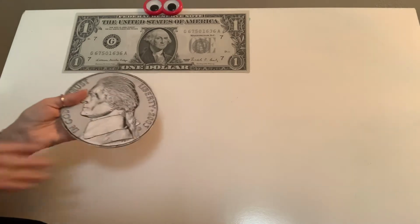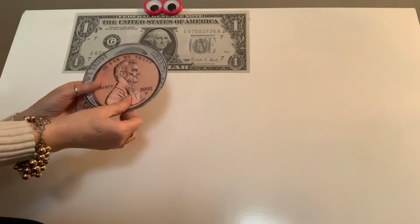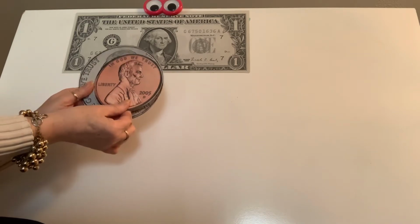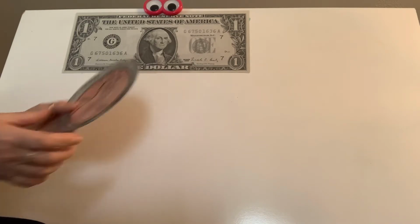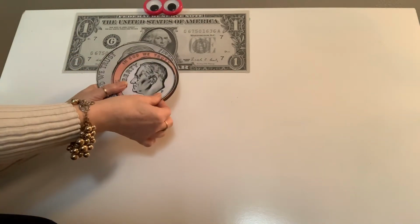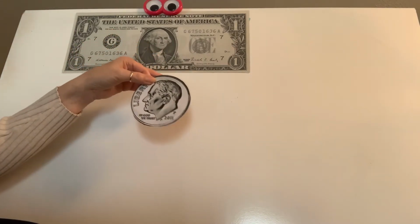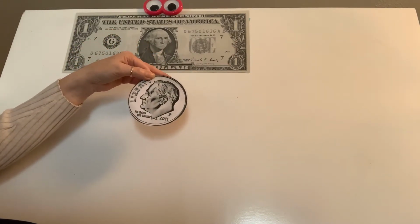Okay, so we've already done the penny. Now we have the nickel. Now, do you see the nickel is a little bit bigger than the penny? Okay, all right, now we're going to go to the smallest one. The smallest coin is called a dime. It is worth 10 cents.